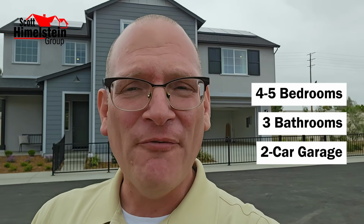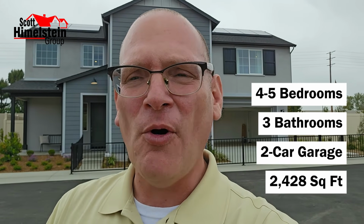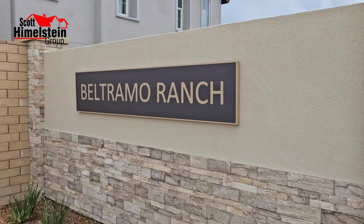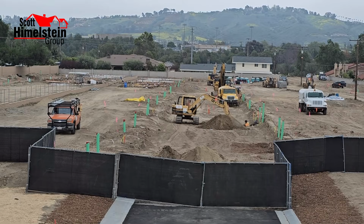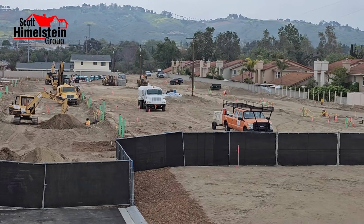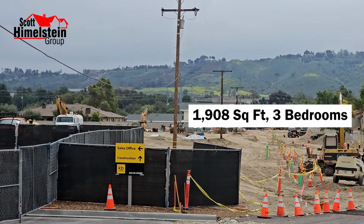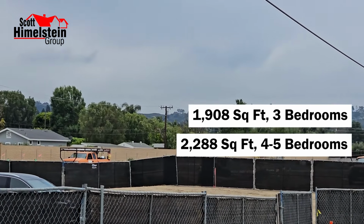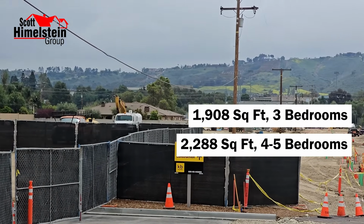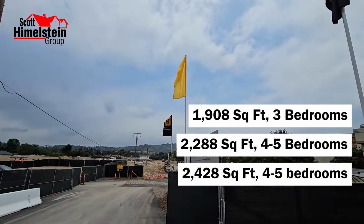All right, so 4 bedrooms, 3 baths, 2,428 square feet of living space on the home that we're going to be looking at today. Now, this community has 47 home sites that are going to be available. So it's a smaller planned unit development for sure. Of the 47 home sites, you're only going to be able to choose 3 different floor plans. You're going to have a 1,908 square foot floor plan, that's 3 bedrooms. You're going to have a 2,288 square foot floor plan, and that one we already showed you in the last video that we did here at Beltramo Ranch. And then of course, you are going to have the one we're looking at today.